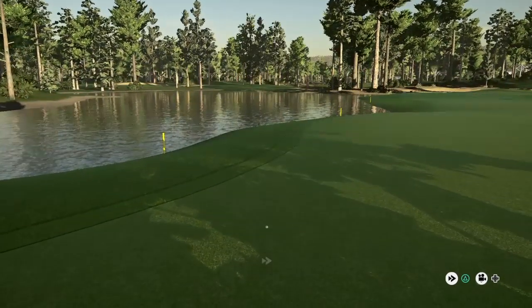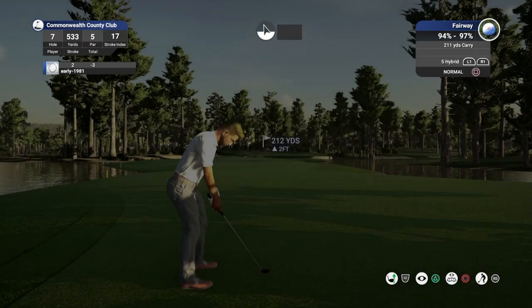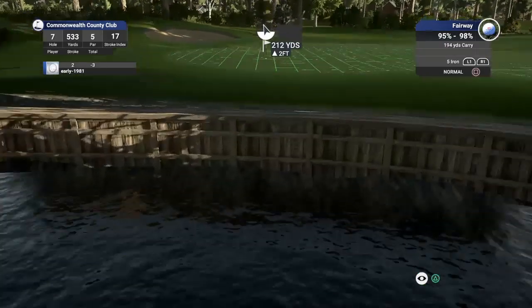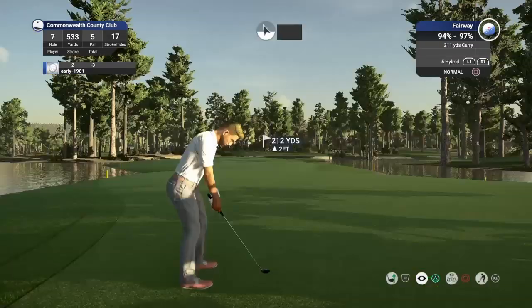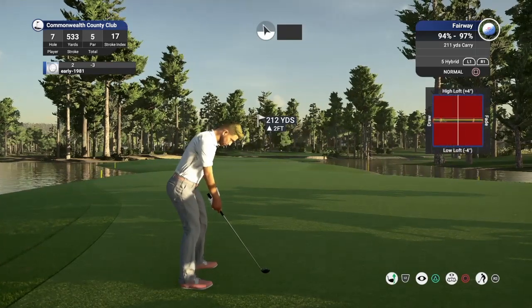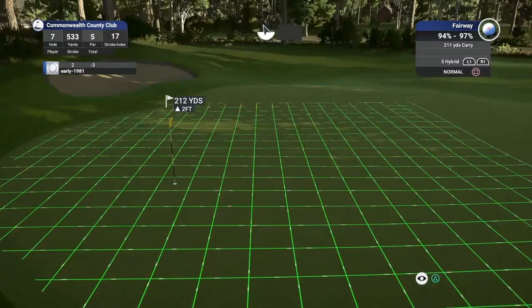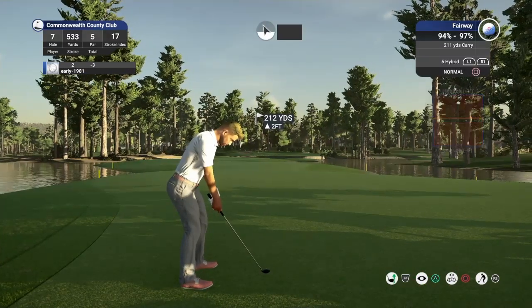Didn't turn as much as it suggested, but we found the fairway there, and we're going to be rewarded. I don't think we'd reach here with the 5 iron, so I'm going to have to fully loft up this 5 hybrid with that wind behind us. Fully expect to be a little bit long here. We are on a downhill slope.